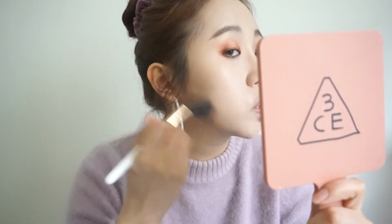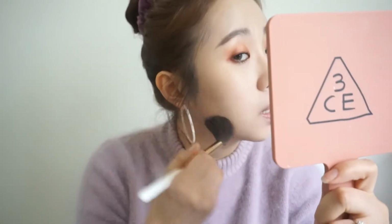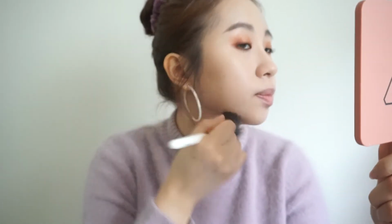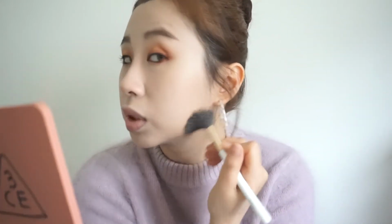I want to use a slightly fluffier brush to do the contour. I really can't use the other bronzer shade that I got because it's way too dark. But this shade I like a lot because it looks really natural on the face. It bronzes up the face, but it looks really natural because it's not orangey. And it works as a contouring shade as well, so I really do like it.